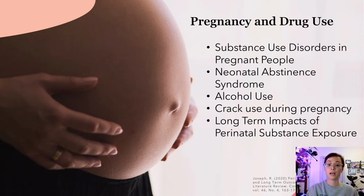Pregnancy alone becomes a sort of hyperdynamic, hypervolemic state. So when it comes to crack and cocaine use, the vasoconstrictive nature of the drug increases vascular tone and can therefore restrict uteroplacental blood flow. So that can result in fetal hypoxia, restriction of intrauterine growth, as well as heart attacks and placental bleeding. There's an increased risk for premature placental abruption as well.